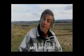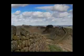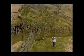Well, today we're going to cover a big area, a very big area, full of interesting buildings. And I've come right to the far north of this area to look at something, well, it's not exactly a building, it's more a sort of structure, a functional monument. It's a wall. But it's no ordinary wall.